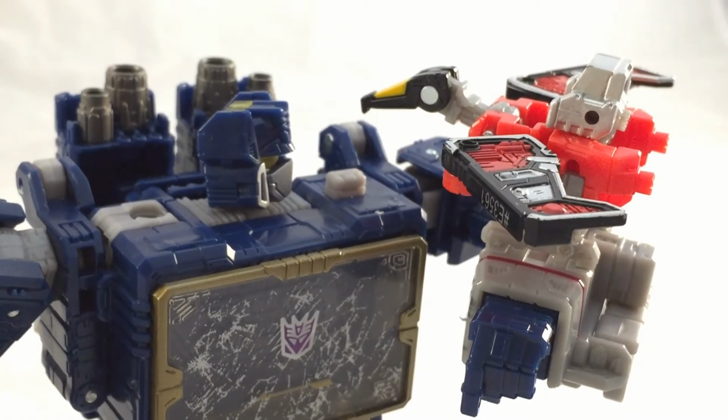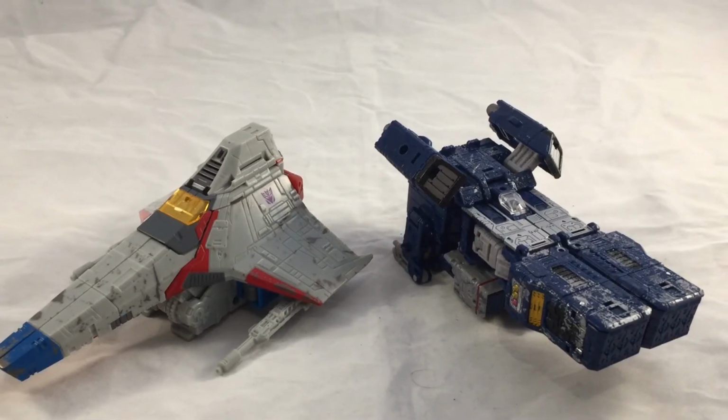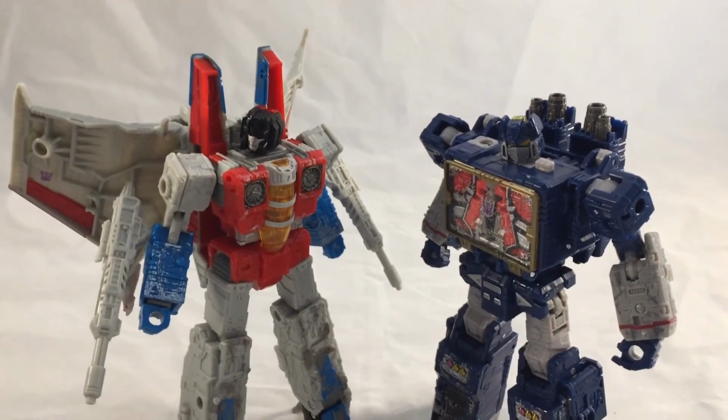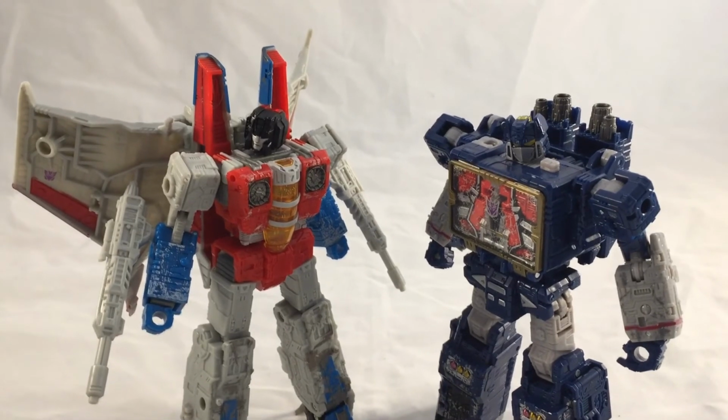I mean, he's alright overall. The robot mode is a solid enough representation of his G1 counterpart, his vehicle mode quickly grows on you, and his articulation is pretty spot on. But he's just got no style of his own. He brings nothing new to the table, and in the end, I think Starscream is just a better figure.